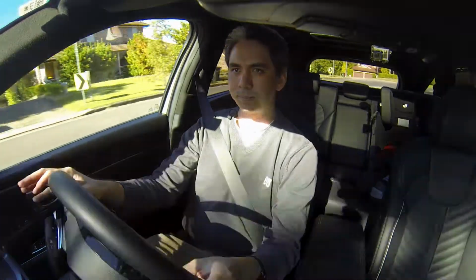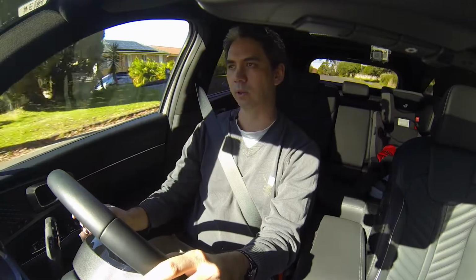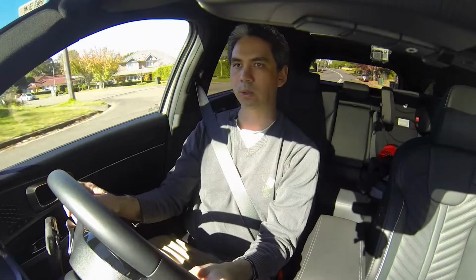Going over bumps and things like that, perhaps more noticeable in the lower specs, but even in this, it sometimes feels a little crashy. Speed humps and things like that. It's not terrible by any means, but I just feel maybe there was some tweaking in the suspension tune that we missed out on for our wonderfully well kept and maintained Australian roads.